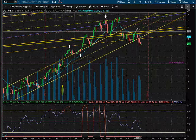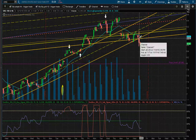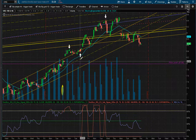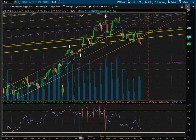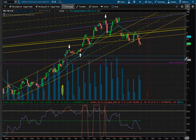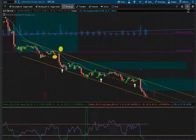Natural gas broke through this support level of supply, so we should see this come back down to about $8. There's a gap to be filled here around 8.25, so that's what we're going to be looking for. Looking for that target, close out the position completely.